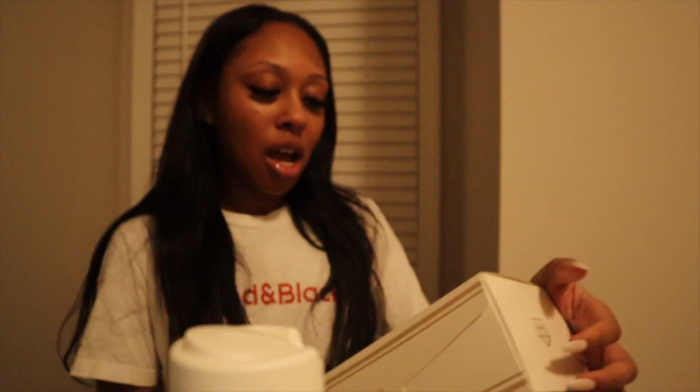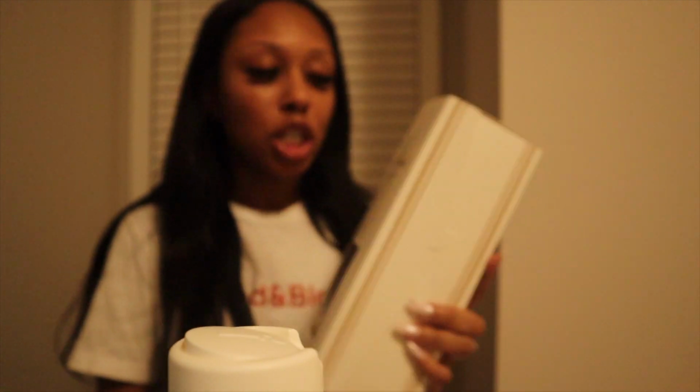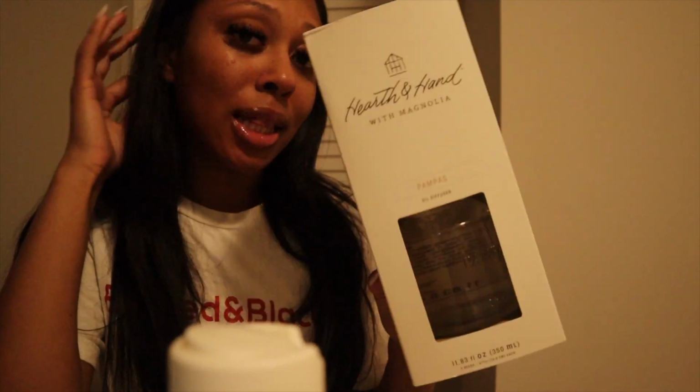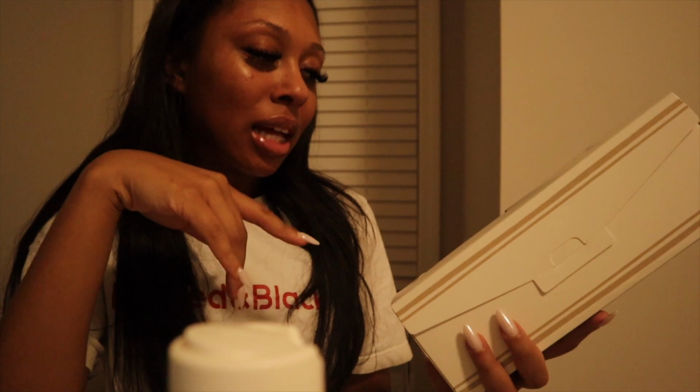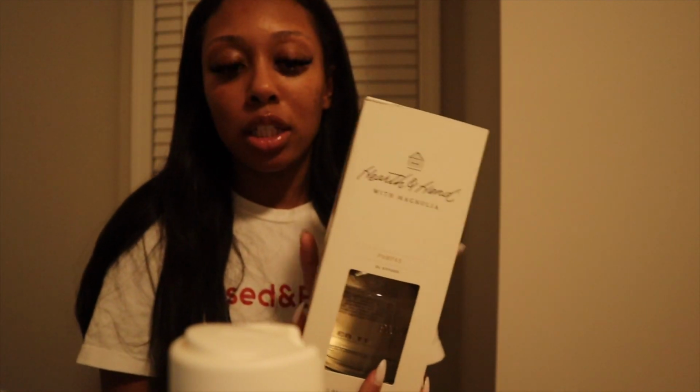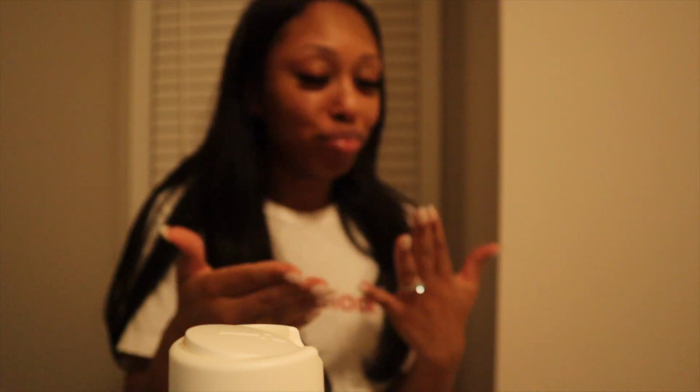And then I got this diffuser. So I've seen everybody talking about the Pompous candle, but they didn't have the Pompous candle, so I just got the Pompous diffuser. And I'm glad I got this. It makes sense because in our master bathroom, the toilet is separate and it doesn't have any type of plug for you to plug anything in. So I feel like the diffuser will be good in there, help keep it smelling good, because you know people be dookieing in here. That's what I got today.